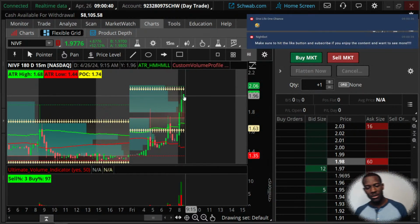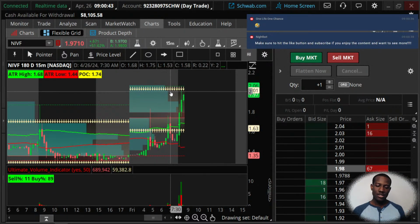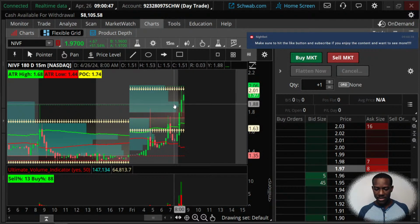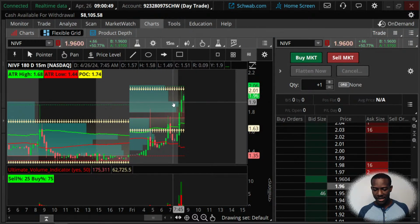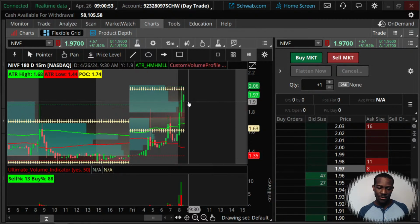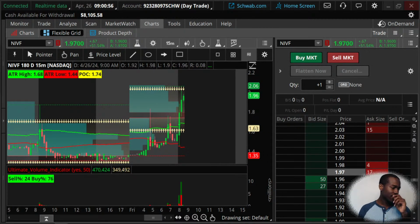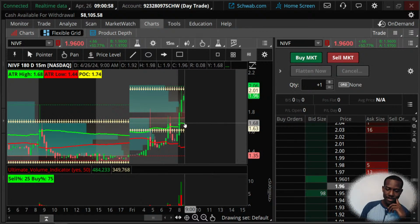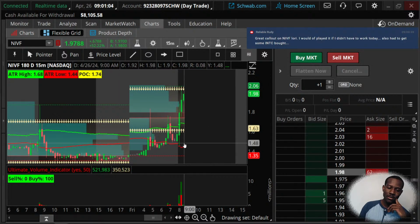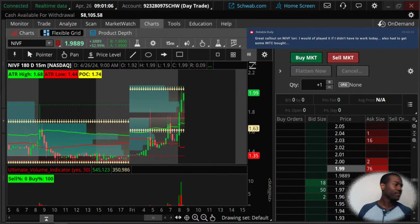NIVF opening up lower under the $2 after trying to get through the $2, and working its way back towards this previous level of volume down here below the 190s. So that's going to be the big test. How does it react to breaking down the 190s? And it has room all the way back to 160. So that's a 30-cent drop from 190 to 160, back to the opening 15-minute ATR there.